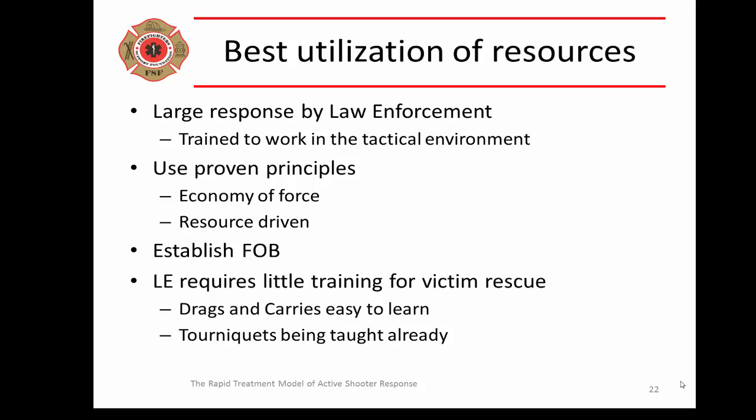Certainly we're going to use proven principles. We got a lot of our information from Arlington, Virginia. They were one of the initial people in the U.S. to establish this type of setup for active shooter, utilizing their EMS personnel in the rescue task force forms. Economy of force. This is simply getting as many people as we can to the scene, law enforcement overwhelming the scene, trying to either isolate or eliminate the active shooter in conjunction with EMS personnel, treating as many patients as they can as fast as they can.